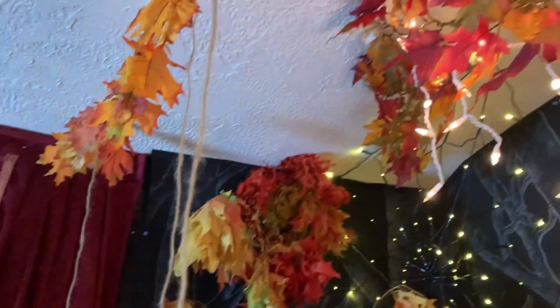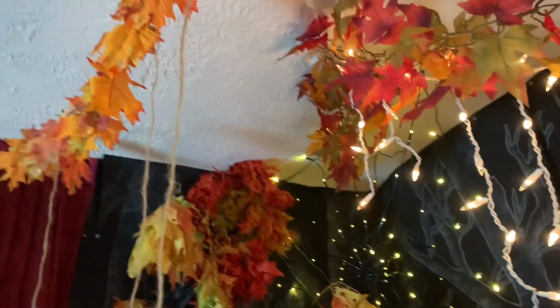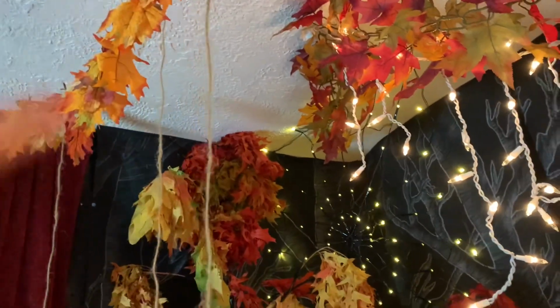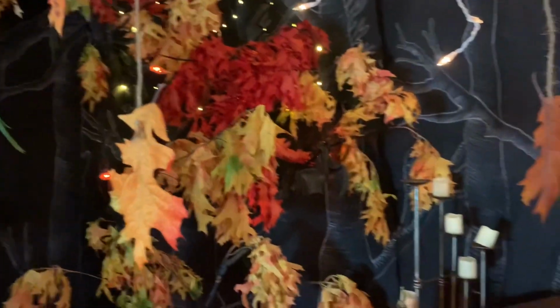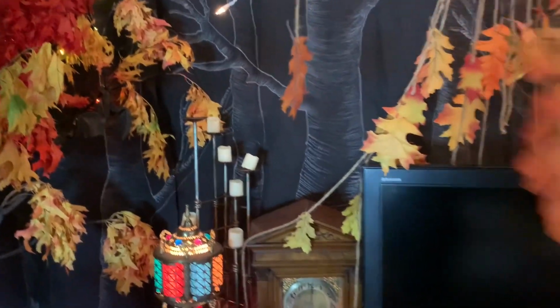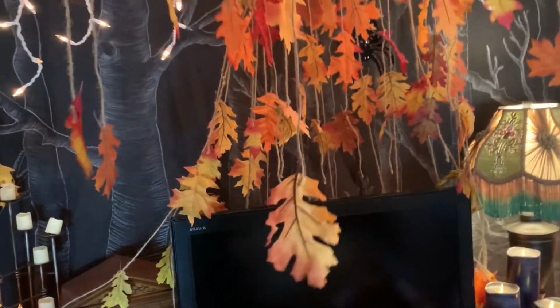And I like how it layers in with the branches. I'm sorry, with the swags up there. I think it looks really cool. It just carries more of the autumnal glow. Ooh, I just walked into that.